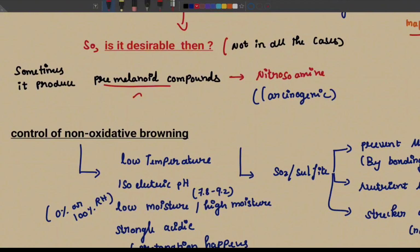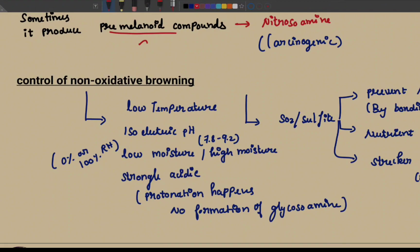So how to control the non-oxidative browning? Simple. If you are giving a very low temperature, then we can control browning. Low temperature and isoelectric pH, which means, as we have seen before, if you are maintaining the pH within 7, then the reaction will be much slower. So we can prevent a little bit of non-oxidative browning. Then you should keep either low moisture, which is 0%, or high moisture, which is 100%. If you are keeping it in between, at 30% relative humidity, this is the relative humidity you have to use to get the maximum browning. If you want to achieve maximum browning, this might be a question. 30% relative humidity is the value which you have to follow.